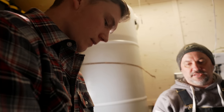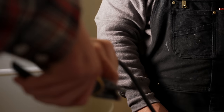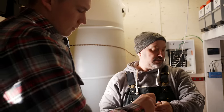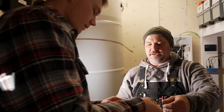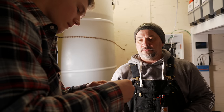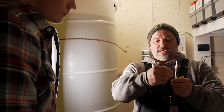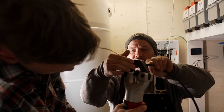Not too hard, just... Little cuts, looks good. Yeah. Give it a good twist. The next part, just put that onto there. As long as that's nice and clean, now you can grab the crimp. Keep going, just keep going until it stops.